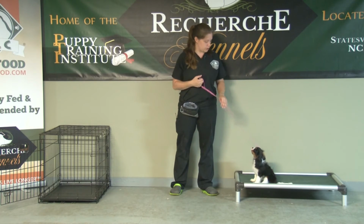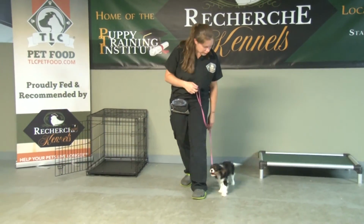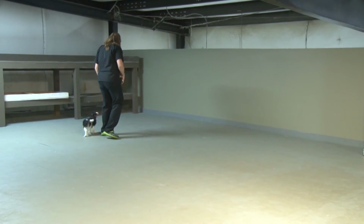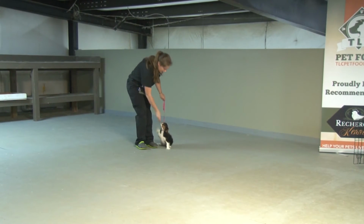Good girl. She's ready to work. Good girl. Let's go. Let's go. Good. So let's go is what you tell her when you want her to walk with you. She needs to stay on your left. Good girl. And she needs to stay close. You don't want her too close because she's little. Good girl. And I don't want to step on her.